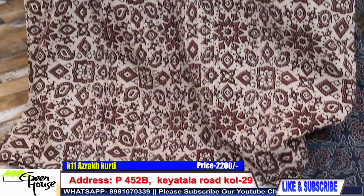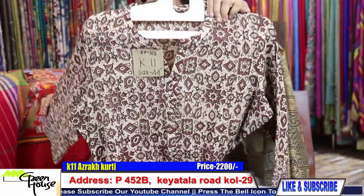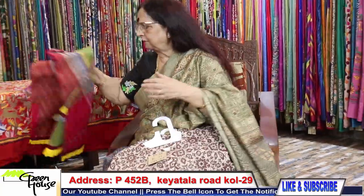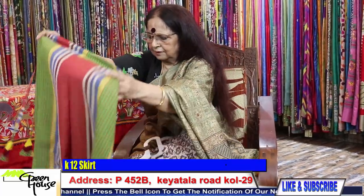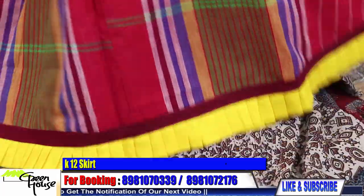The sleeves are like this. I have shown many things, a lot of things I've shown you. Let me see. The skirt is there. This is the skirt.